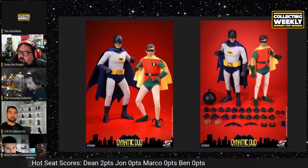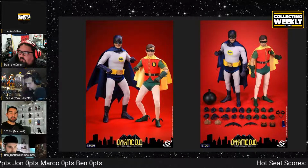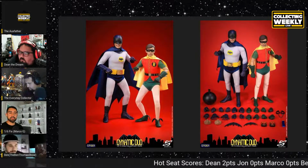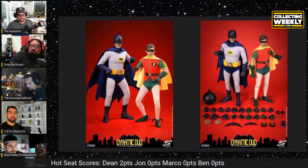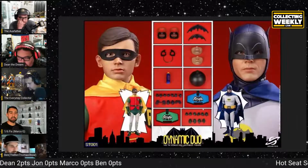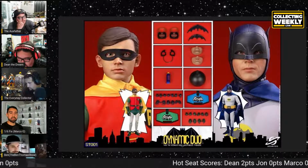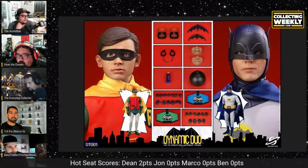And I think sometimes we're most critical of our own collection when we have collector friends. The people who are not necessarily collectors that I'm friends with who come over are blown away by the likeness of either Threezero figures that I have or Hot Toys, obviously. So I think these guys crush it. I think the Batman's a little bit stronger, especially on the close-up, and I don't love the hair sculpting on the Robin.